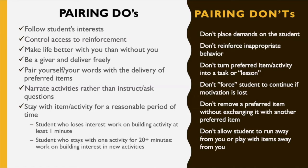We saw in the last video, the student was ready to get up off the beanbag chair. The teacher didn't make him stay. She realized and she followed his lead. Don't remove a preferred item without exchanging it for another. Don't allow students to run away from you or play with items away from you. Remember, the goal is to pair.